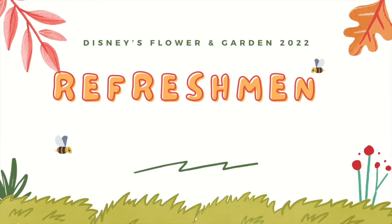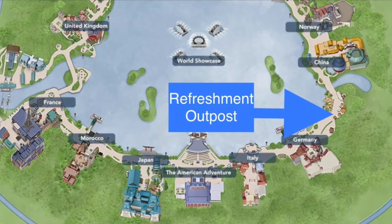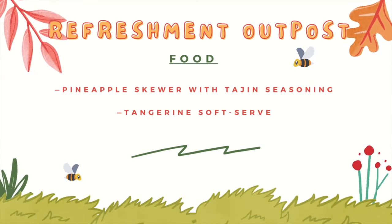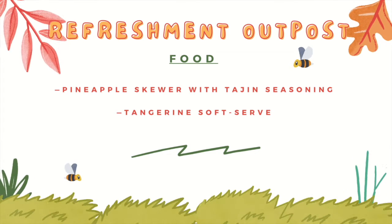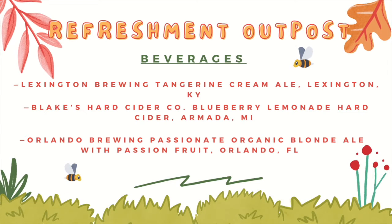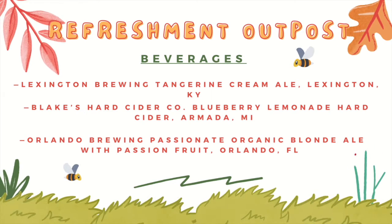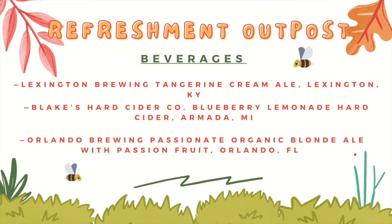All right. So the next booth we are getting to is one that I think people pass just because of how it's kind of tucked in there in the World Showcase. So this is the Refreshment Outpost, which is the quote unquote Africa Pavilion. So for me, this will be another just drink stop. So I will be getting the blueberry lemonade hard cider because it just sounds so refreshing. I'm gonna skip it. A lot of people do, so it's okay. Just being honest. Sorry, guys.